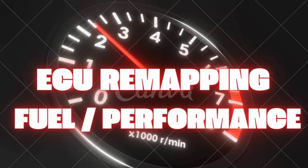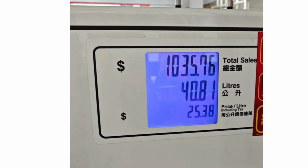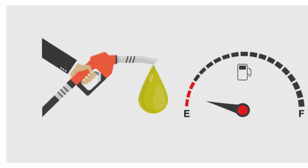When it comes to cars or owning a car in Hong Kong, there are two main concerns we Hong Kongers have: parking and fuel costs. Well, we can't do much about parking costs since we all know Hong Kong is a very small city and the price of land is super expensive. But there are options for fuel cost saving or performance improvements on regular cars.